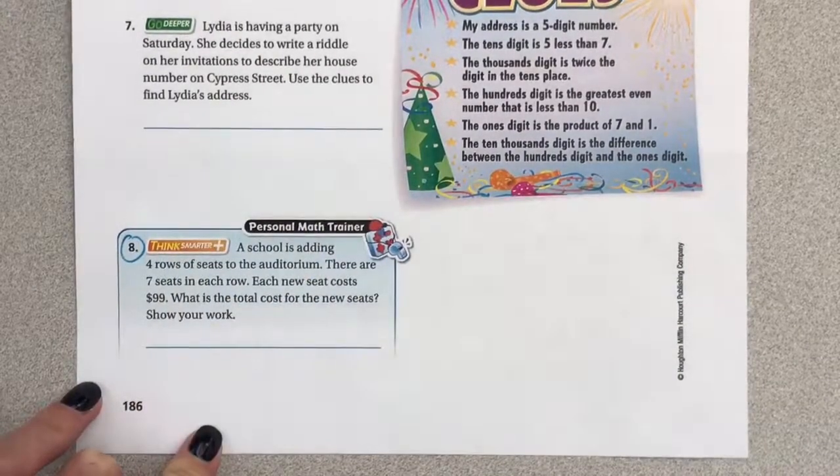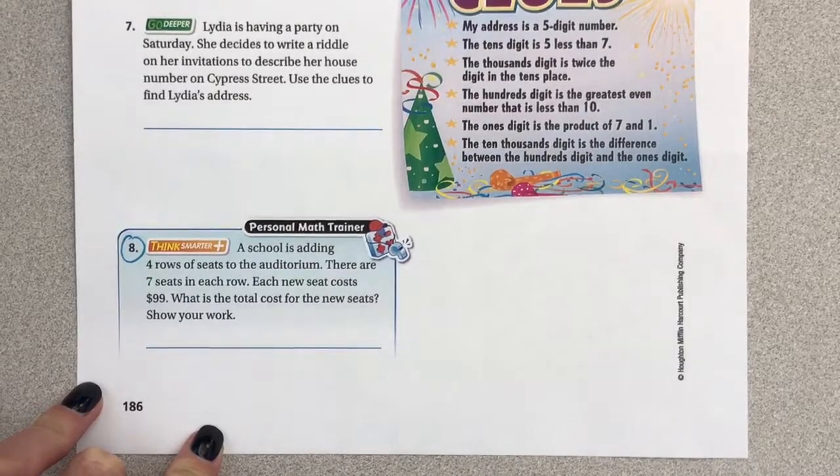And finally, the last problem we're going to do on page 186 is question number 8. It says a school is adding 4 rows of seats to the auditorium. There are 7 seats in each row. Each new seat costs $99. What is the total cost for the new seats? Show your work.